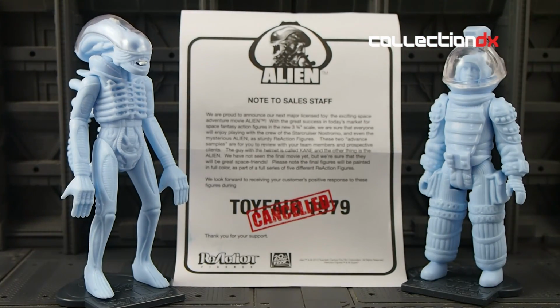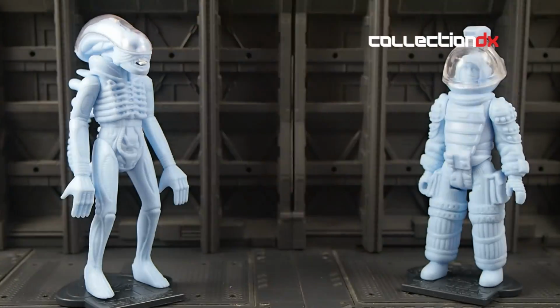It basically is a letter that you would hand out to introduce these characters to whoever is considering buying them, and it plays in such a way that the people are sort of clueless. The guy with the helmet is called Kane, and the other thing is the alien. We have not seen the final movie yet, but we're sure that they will be great space friends. So clearly we know that isn't what actually happened. So that's kind of cool. You get the note, you get the box.